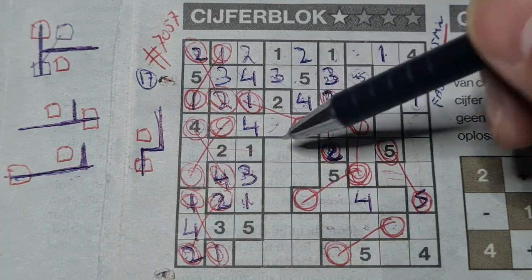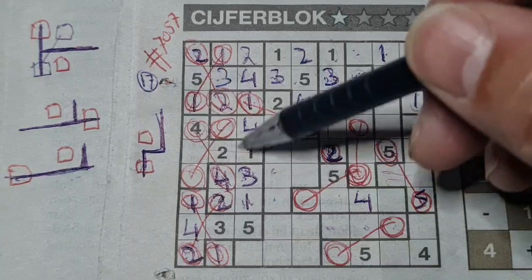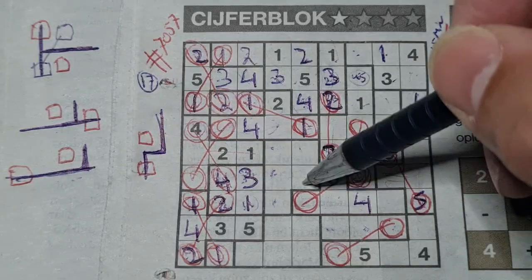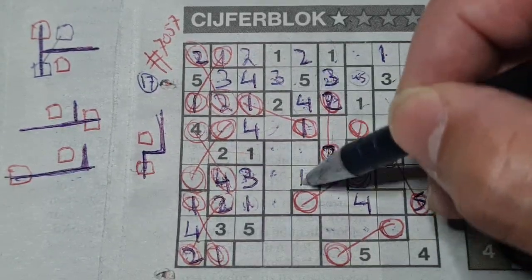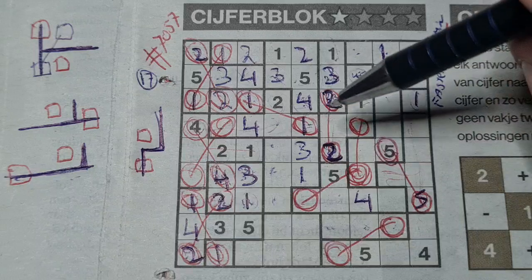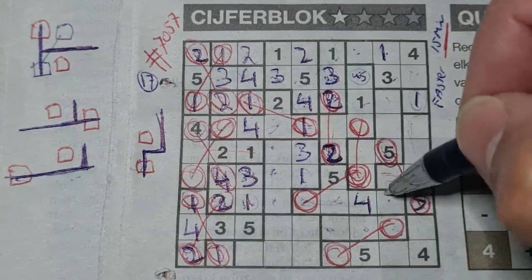Then. These 3 boxes can be a 3. These 2 boxes can be a 1. And those 2 boxes can be a 1. So the 1 and 3 goes in those 2 boxes as a pair. 1 and 3, 1 and 3. We have a 1 there, no 1 there. 1 should be here and a 3 goes there. Alright. Then. These 2 boxes can be a 1. So 1 box left for the 1 in this area should be there.